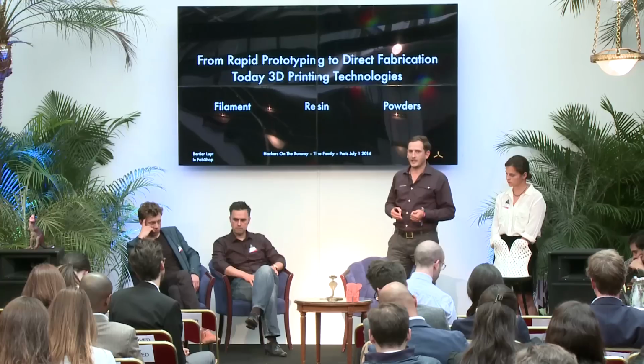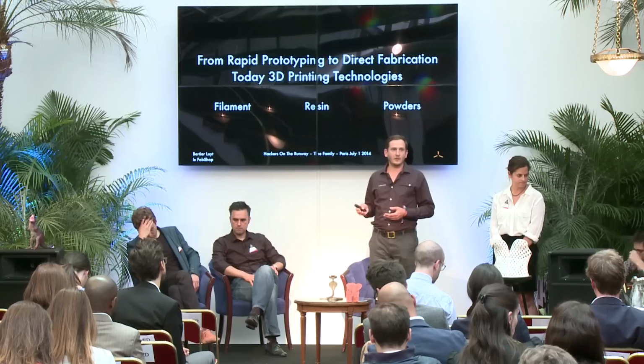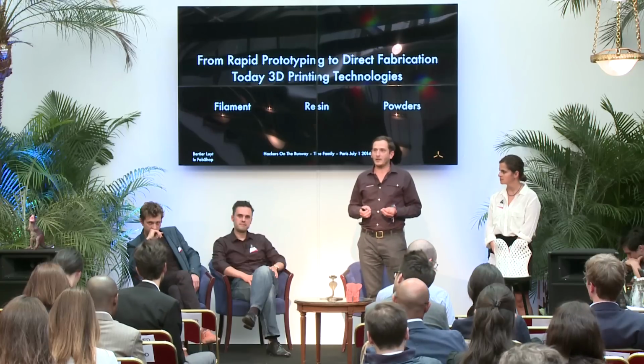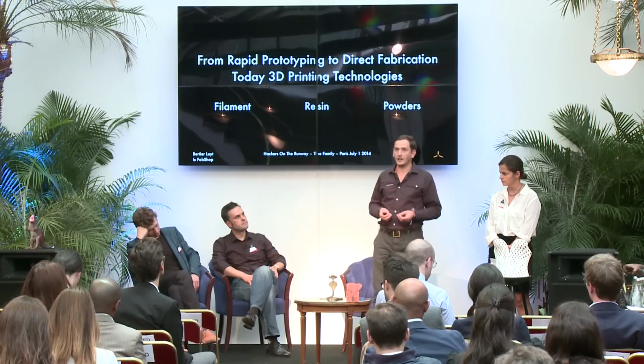The third great family of 3D printers uses powders, and these powders can be stone-based, they can be polymers, plastic-based, and they can be any metal. Today, these kinds of printers will print anything from stainless steel to titanium, but also gold or silver. And these machines now have an accuracy down to 5 cubic microns, which is really amazing for any mechanical part.